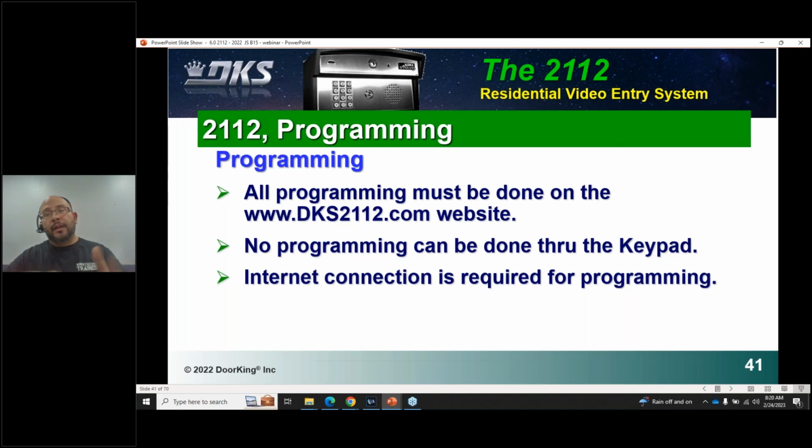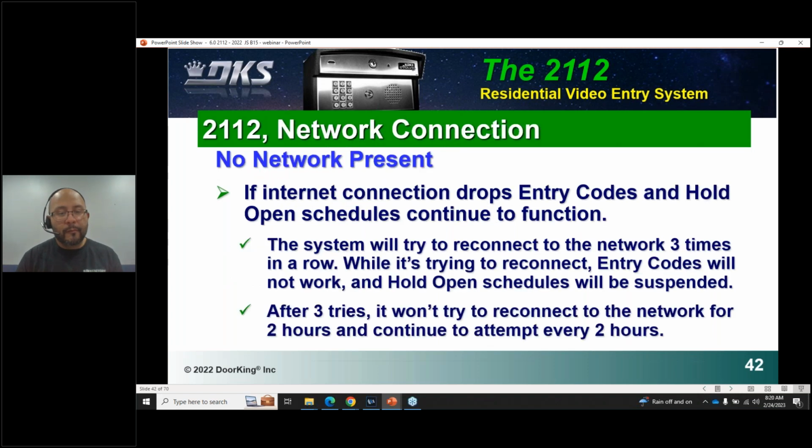You can go on the website, you can program the system, you can program the database, but if the 2112 doesn't have a network or doesn't have internet at the time, it won't update, right? It's going to wait for the 2112 to get internet in order for the server to then update the 2112. So this is what I was talking about when the system loses internet, so I'm not going to spend too much time here. It tries 3 times to reconnect, and if it doesn't, it'll wait 2 hours to attempt that reboot process again.